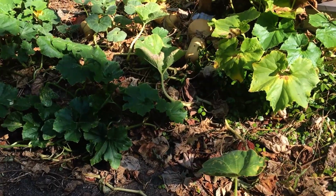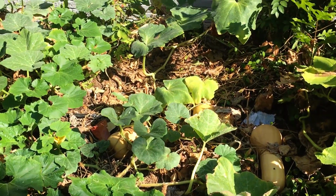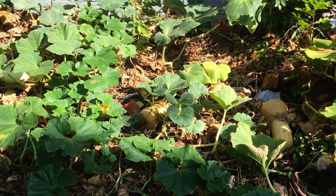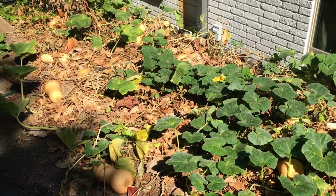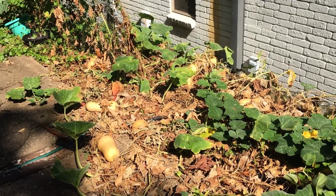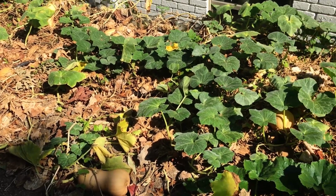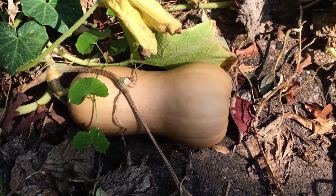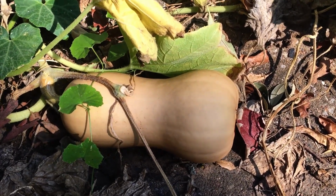They are about past season already, but I can see that just in this strip of maybe 3 feet by 2 feet, a rectangular strip, I have at least a dozen butternut squash over here. These butternut squash are actually growing from the seeds of a butternut squash I bought from Aldi.